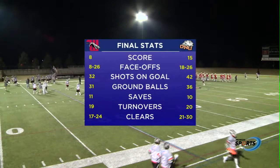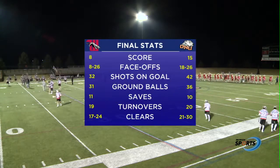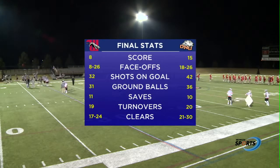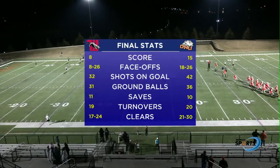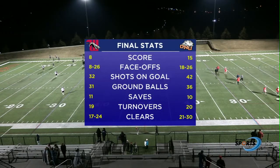How about these face-off numbers, though? You look at the 18-26 right there for Ohio Northern. William Peoples goes 5 of 6. Preston Victory 11 of 13. And that's how you get it started. It does. You can't ask for anything better out of those guys. You're not going to win every single face-off, but you want to win the majority of them. And with only losing one or two, it's pretty impressive out of those two.